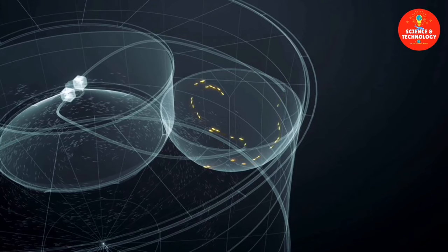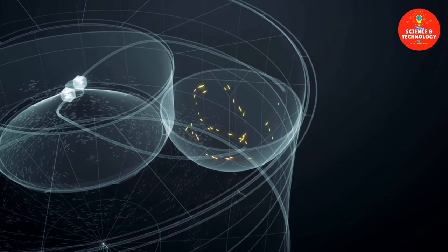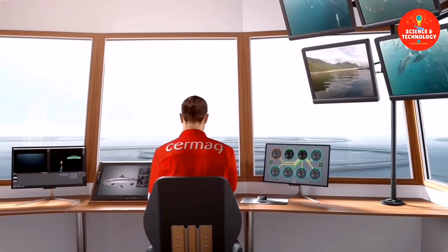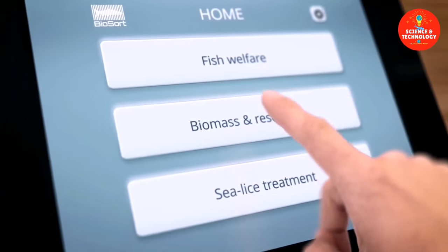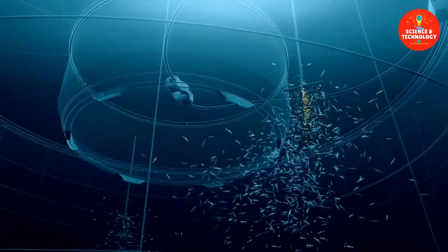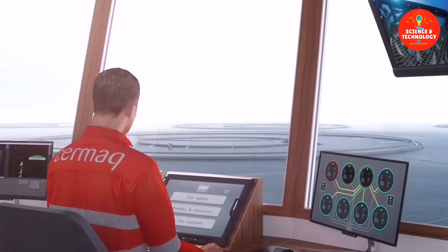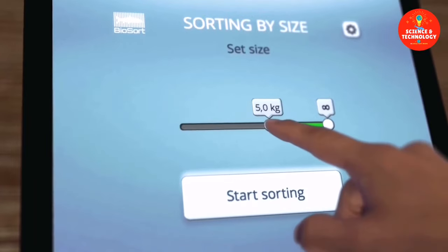The result is less stress, injury, and disease, and a better appetite. An interactive feeding model improves the feed conversion ratio. iFarm can sort fish by weight and size.